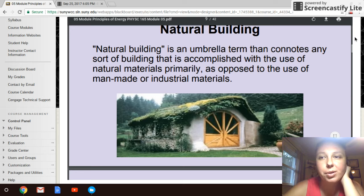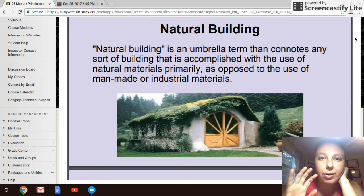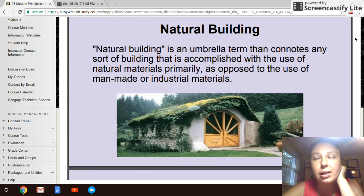All right, welcome to Module 5, Part 2. We're going to talk about natural building structures. We're going to avoid a conventional building structure, which is your standard wood framing, exterior material. You have your interior materials, which could be sheetrock or plasterboard, and then some type of insulation in the center. And so that's your standard.